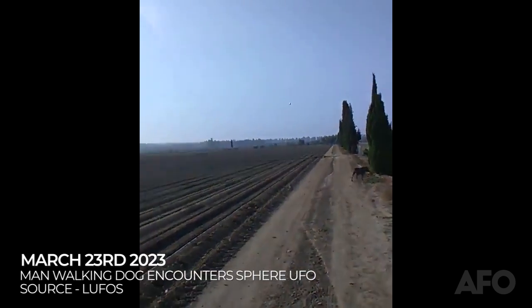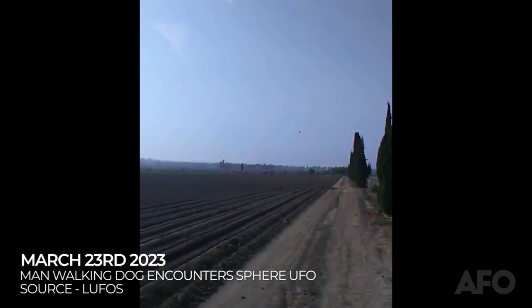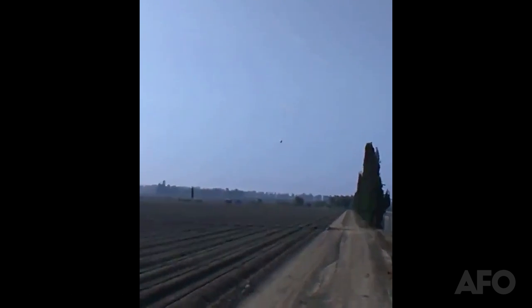What is that? Whilst walking his dog across some fields, a man captures a slow-moving sphere float over his head.